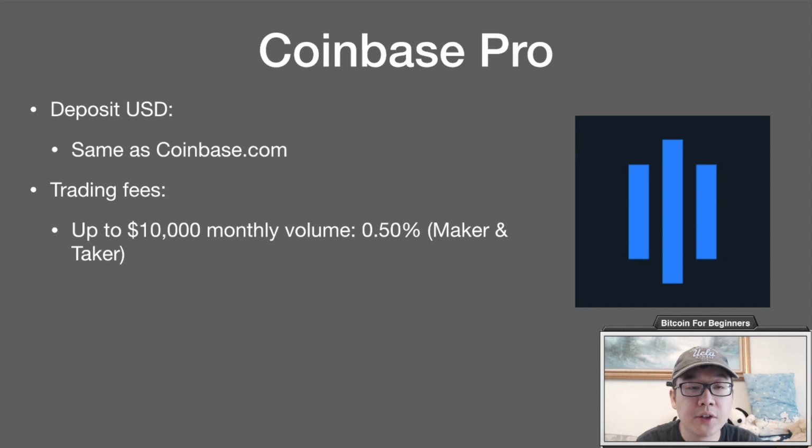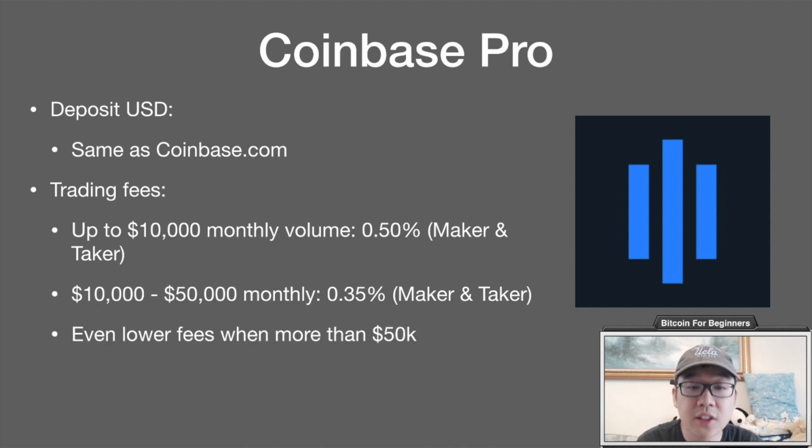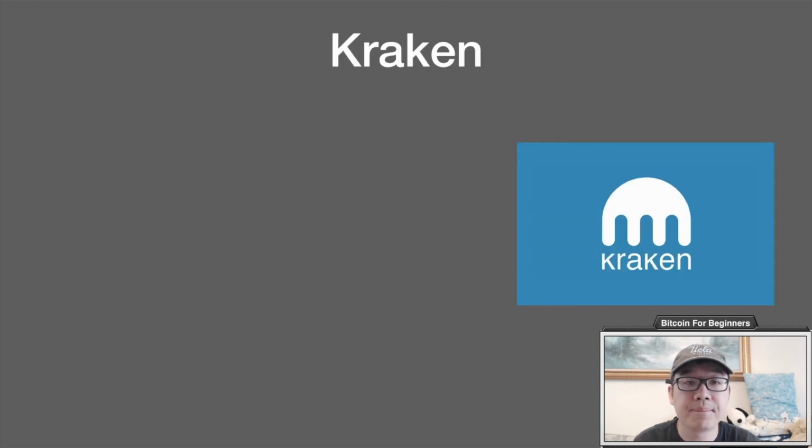Trading fees, if you're below $10,000 monthly volume, it's 0.5% maker and taker. And if you're over $10,000 and less than $50,000, it's 0.35%, and it's even lower fees when more than 50K. Crypto withdrawal fees are free according to withdrawalfees.com.